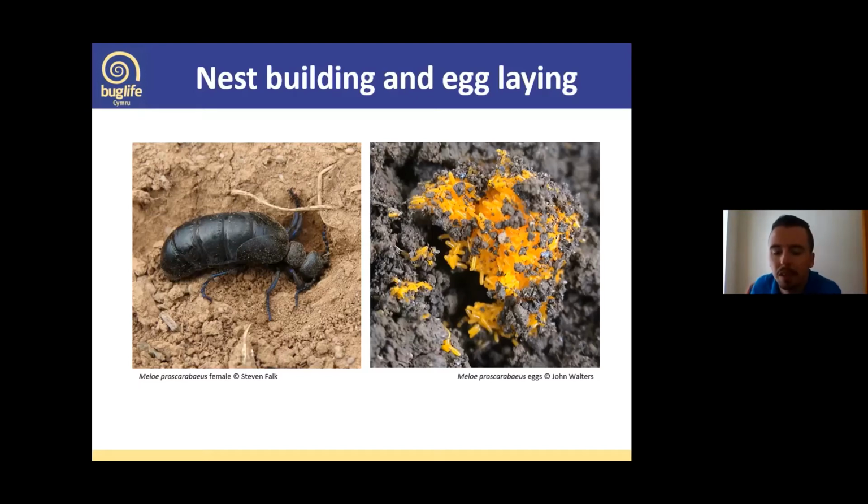And the females will try to excavate as many different nests as she can, and she'll lay perhaps up to about 1,000 eggs in each of these nest burrows. And the reason she's laying so many eggs is just because so few of them actually make it to adulthood, because of the interesting life cycle they've got.